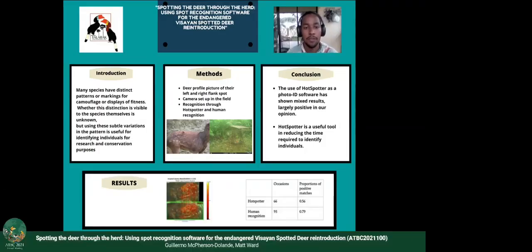Many species have patterns or markings for camouflage or visible appearance. In many of these cases, however, these seemingly random or simple patterns are distinctive to the individual. Whether the distinction is visible to the species themselves is unknown, but using these variations in patterns is useful for identifying individuals for research and conservation purposes.